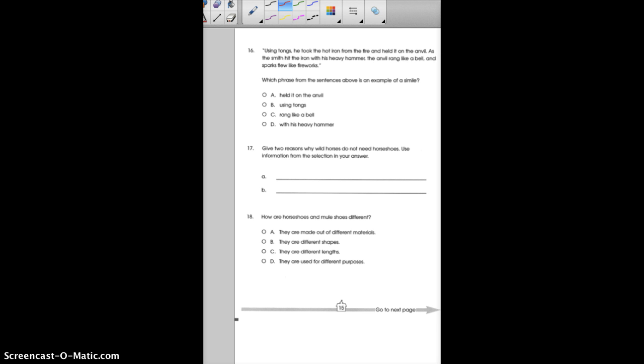I see the word similar in the word simile, so it tells how things are alike. A, held it on the anvil. B, using tongs. C, rang like a bell. D, with his heavy hammer. Our answer would be C, because rang like a bell tells us how the blacksmith hitting the anvil sounded like a bell, how they were similar in sound.